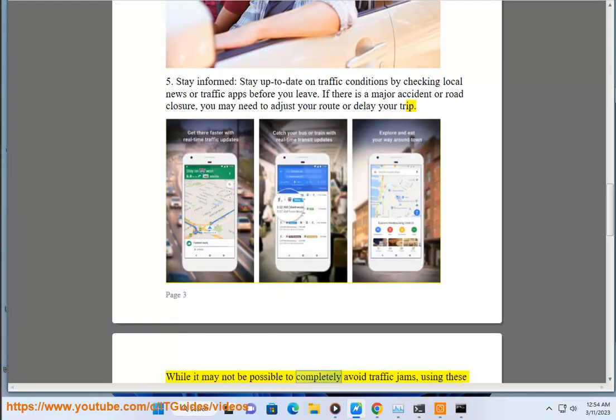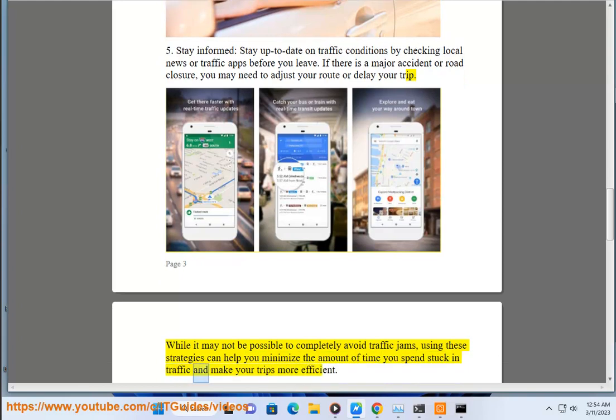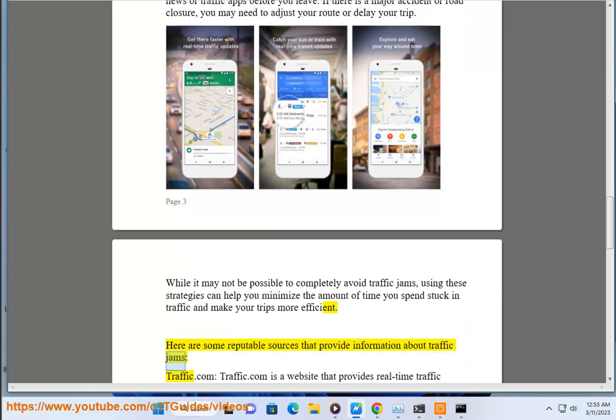While it may not be possible to completely avoid traffic jams, using these strategies can help you minimize the amount of time you spend stuck in traffic and make your trips more efficient. Here are some reputable sources that provide information about traffic jams.